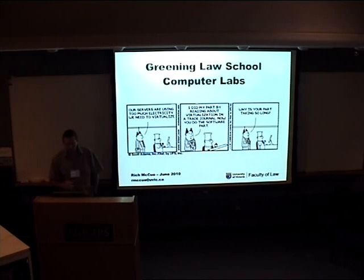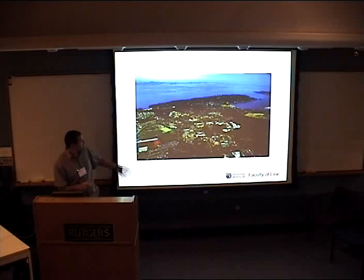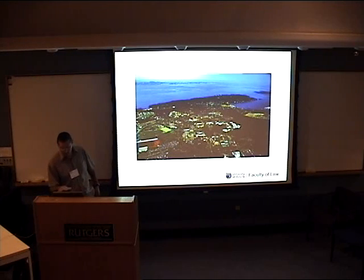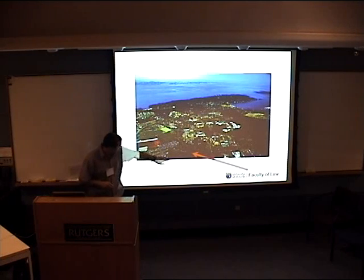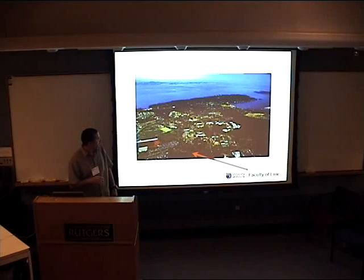My name is Rich McHugh, and I'm going to be talking about the law school computer labs and the law school in general in terms of technology. I work at the University of Victoria. This is our campus. It actually looks prettier on my screen than that one, but this black hole down at the bottom here is actually a building surrounded by trees, which is our law building.